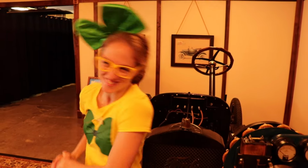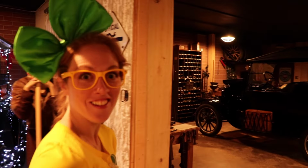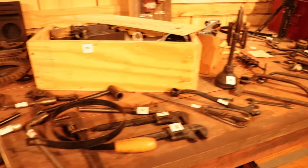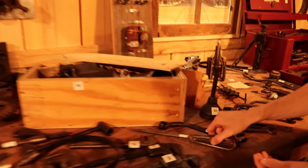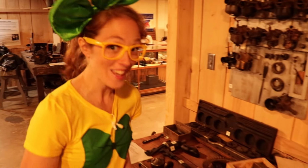Oh boy, well thank you so much, Micaela, for showing me that. Well, you're welcome. Let's go check out the workshop and tools. It's just right here in this room. Oh boy, look over here. Do you see all these tools out on the counter? Oh wow, we've got some old wrenches. Look at this screwdriver. Oh boy, that's pretty heavy duty. All of these tools are meant to work on a Model T. They're all super handy.